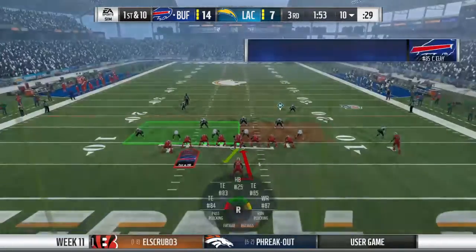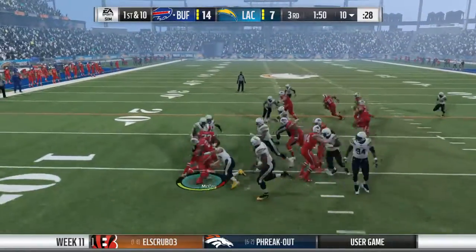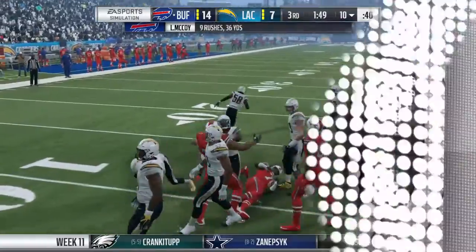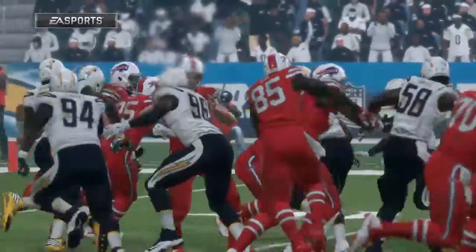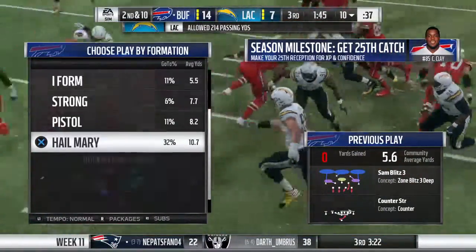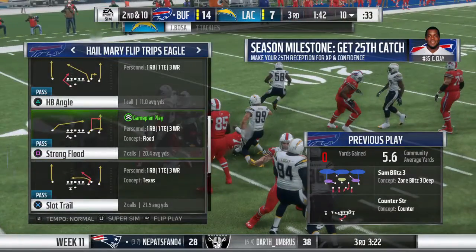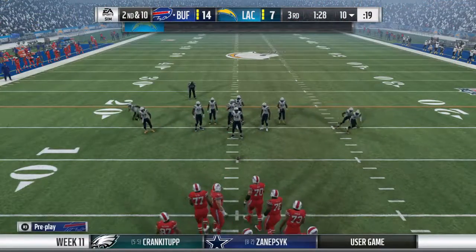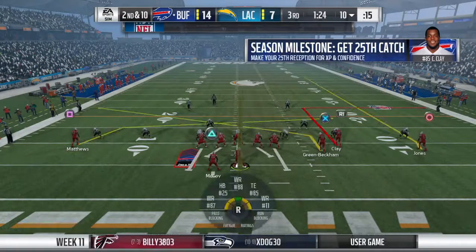And when you start plotting for this drive, when you start thinking to yourself, okay, what are we going to do? You don't go away from what you did before because that worked. But you have to be prepared for wrinkles and counters because you know they'll make some adjustments. No gain on the play. It'll be 2nd down. And he got off the end there very quickly to make that play. Yeah, it was almost like the bullet train, wasn't it? I mean, just zoom. Quick, quick, quick. And what a terrific play, holding them to no gain.